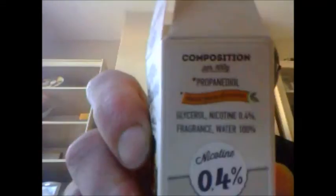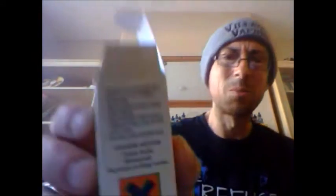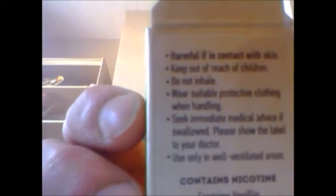And why is it based on per 100 grams? If you're only making 20 milliliter bottles, base it on 20 milliliter bottles. Give us the breakdown for a 20 ml bottle. Warnings. What the hell is do not inhale? It's a vape product. We're going to inhale it.